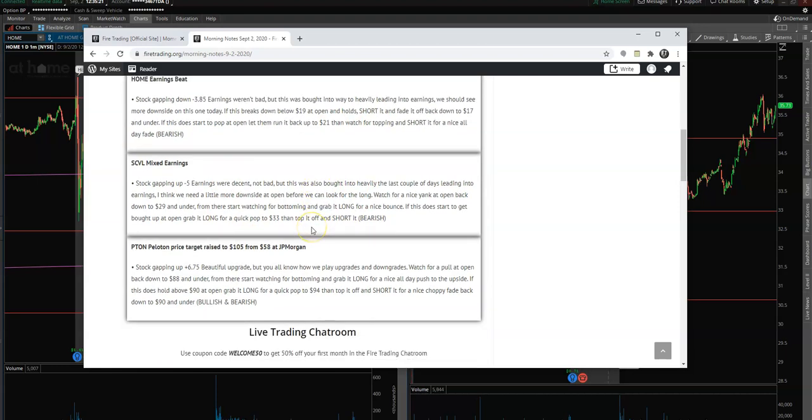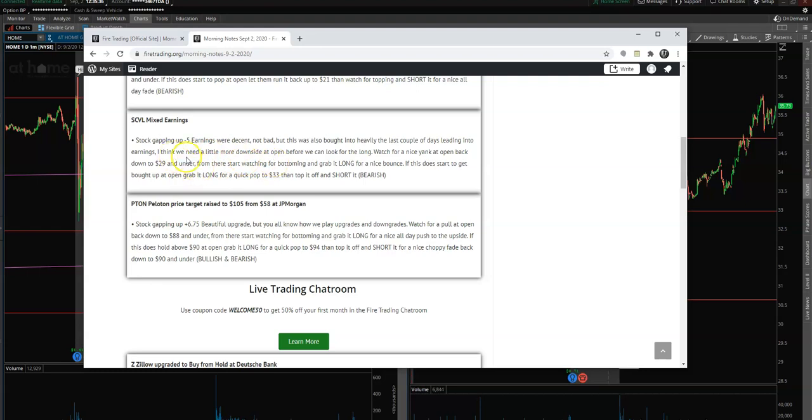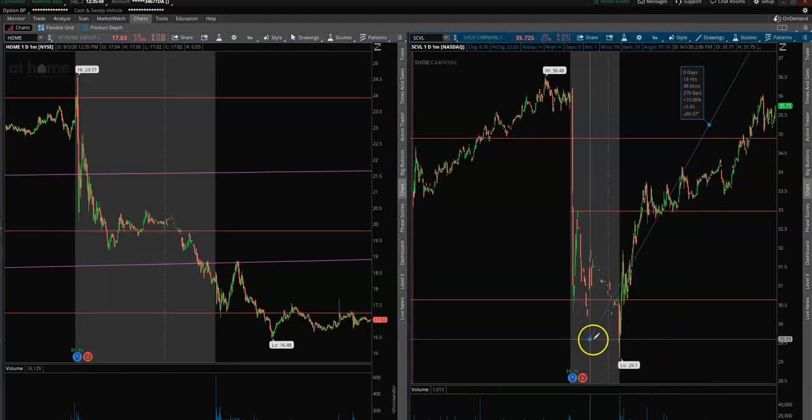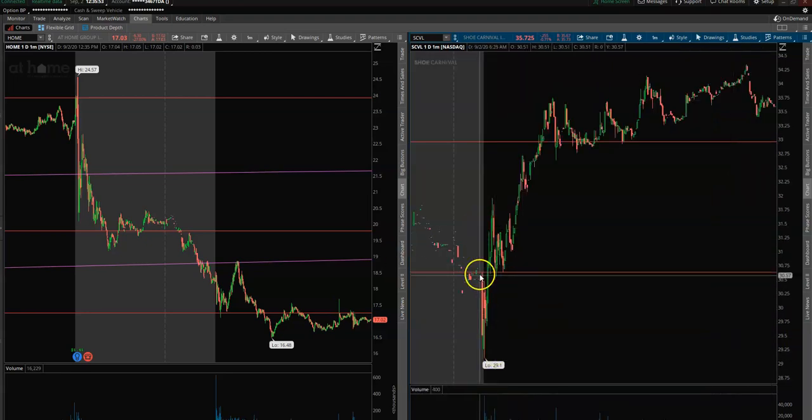This one, they kind of had mixed earnings. They beat on earnings per share, but they missed on revenue. Okay, but I want you guys to look at this. Not bad. It was a little bit bought into leading into earnings. Now, I said we need a little bit more downside at the open before we can take it long. Watch for a nice yank at the open back down to 29 and under. From there, watch for bottoming and take it long. Let's check it out. There we go. 29, we got the pull, 29.10, go long.